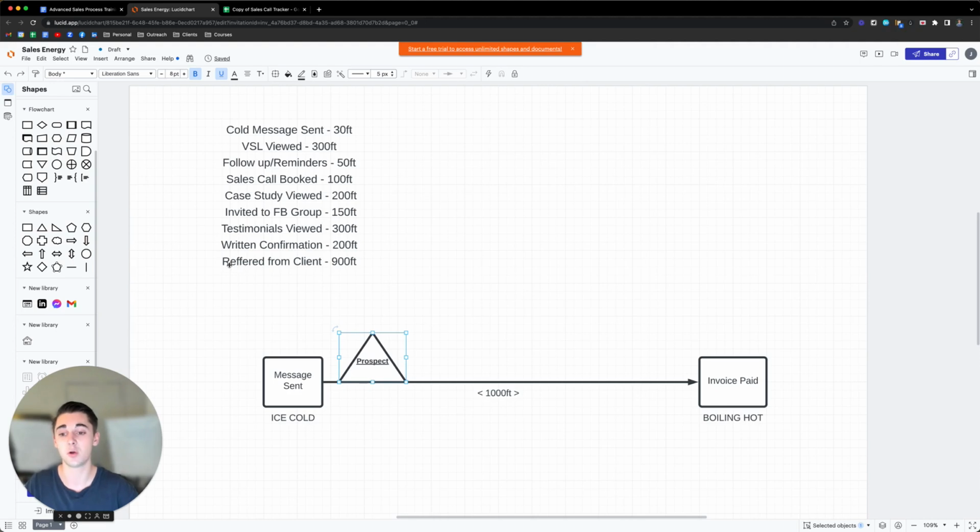And then you'll notice, one thing says referred from client. And the reason why referral is 900 feet is because it's the most powerful sales asset of all time, because someone the prospect knows and trusts is referring you to them, so subconsciously they already know and trust you. And that's why this applies 900 feet worth of energy.